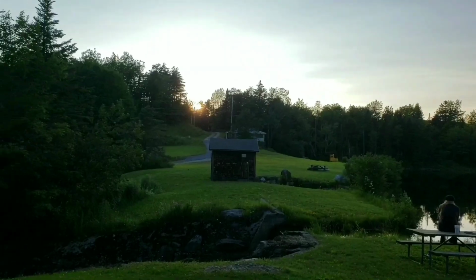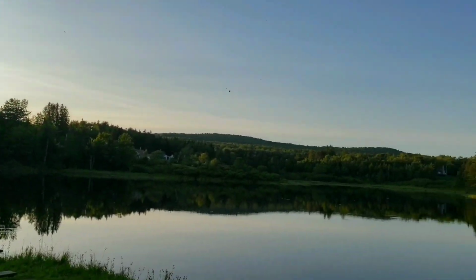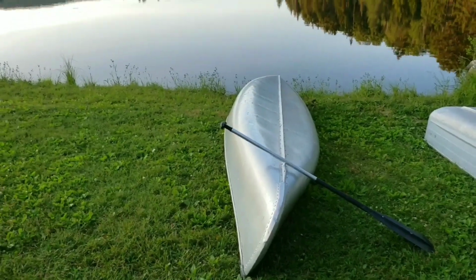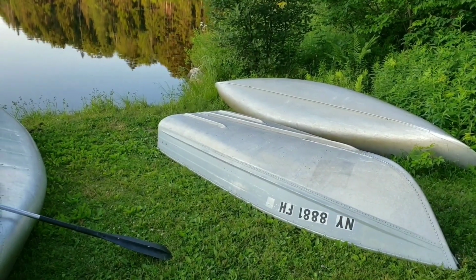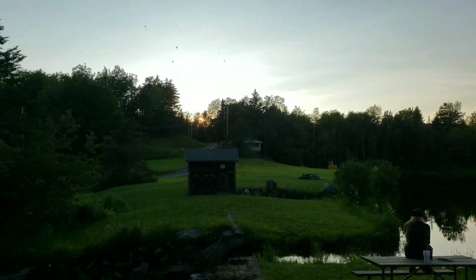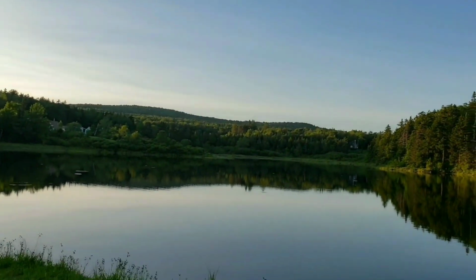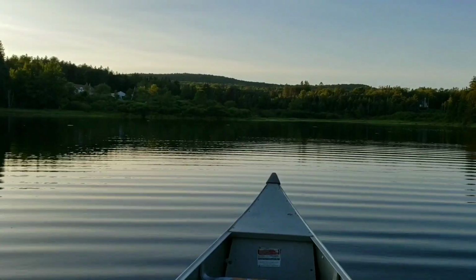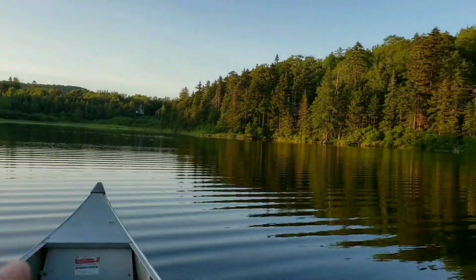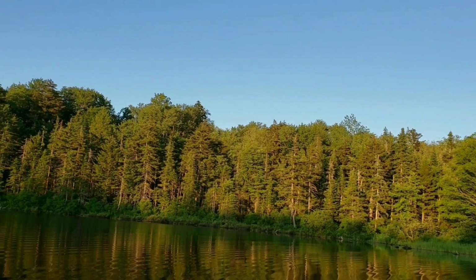Look at that. All right, so we are looking at sunset at the lake. Nice big lake. So what I'm going to do is take a little sunset paddle. I have a rowboat and I have a canoe. I think I'm going to take the canoe and enjoy the sunset on the water. So let me take this thing. All right, so I'm going to attempt some one-handed canoe paddling. Give you guys a view of what I'm seeing.